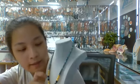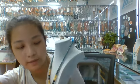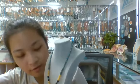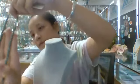And you can see here are different strands on this, two round strands, and a shell strand. It's beautiful, right? Yes, really beautiful necklace.